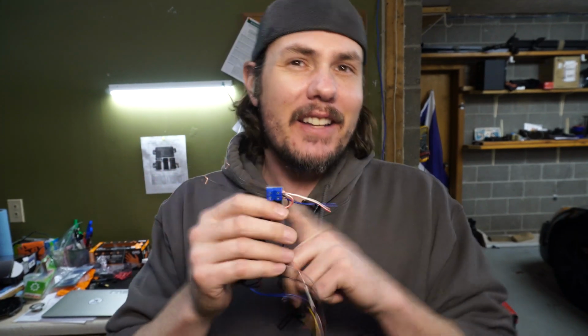So these are great. These are good for up to 15 amps. So if you have a high load device that you're trying to power with pulse width modulation, these would work better, a motor, things like that. They're just not going to work in this situation.